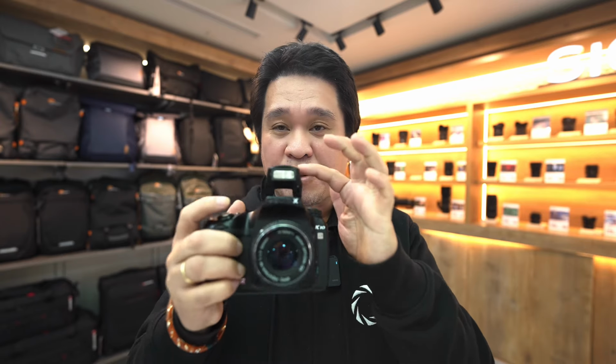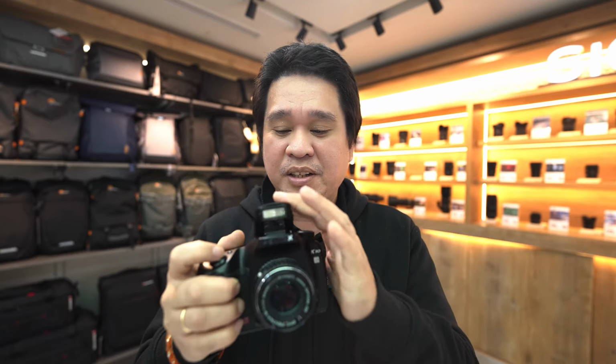You have a built-in pop-up flash compared to the 6700, and for the ergonomics, I like how I handle the DSLR APS-C, and the build quality. Also weather sealing, same as the 6700, but I like more how I grip, how I handle, how I use this camera. So yeah, first reason.